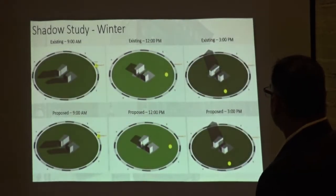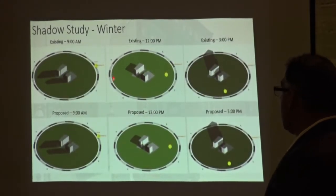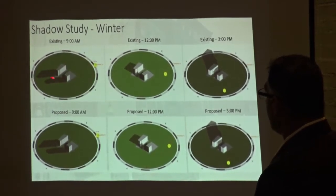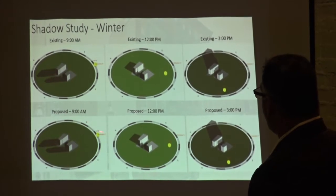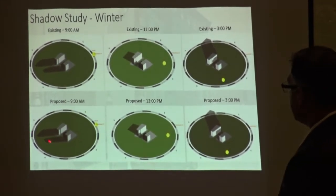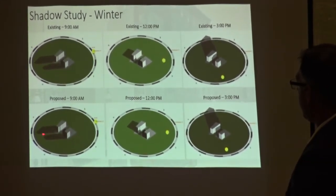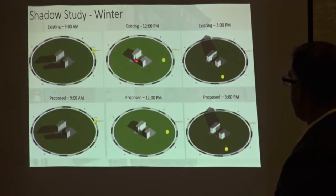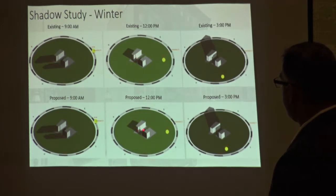The winter, which is December, actually. Existing conditions, here are the shadows going out towards North Street, proposed out to North Street. You can see they're a little bigger over here. At noon time, there's existing conditions. Right here, the shadow goes up to 50 Fleet Street. And over here, the proposed goes. A little impact right here, as you can see, just a little bit here.